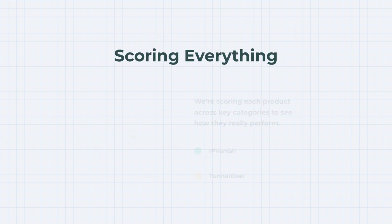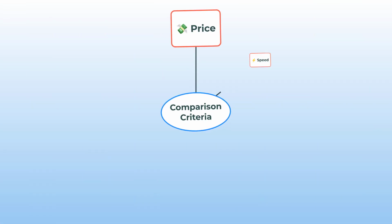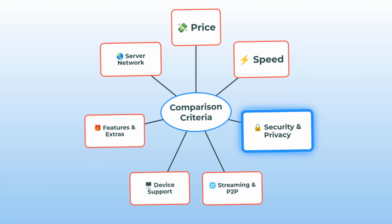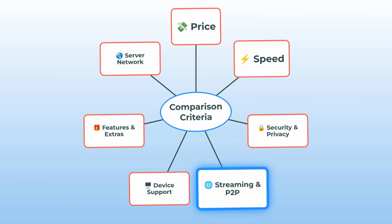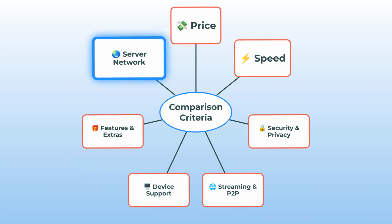Each category earns points, and at the end, you'll see exactly who comes out on top. The result might just surprise you. Okay. Before we dive in, here's a quick mind map of how we're going to break this down. Pricing, speed, security and privacy, streaming and P2P, device support, features and extras, and finally, server network. Ready? Let's hit each of these.